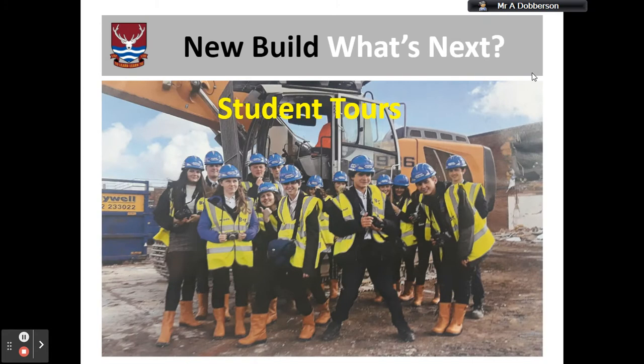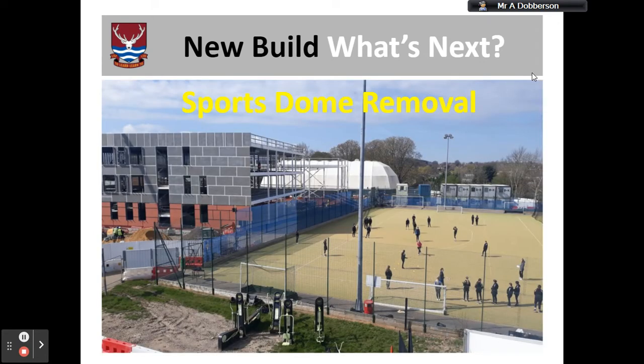So we're looking definitely at doing student tours. And so these are A-level photography students who have done some coursework linked to their studies. The Sports Dome will at some point go. Whether that'll be before Christmas, we're not quite sure yet, but it's not got long left.